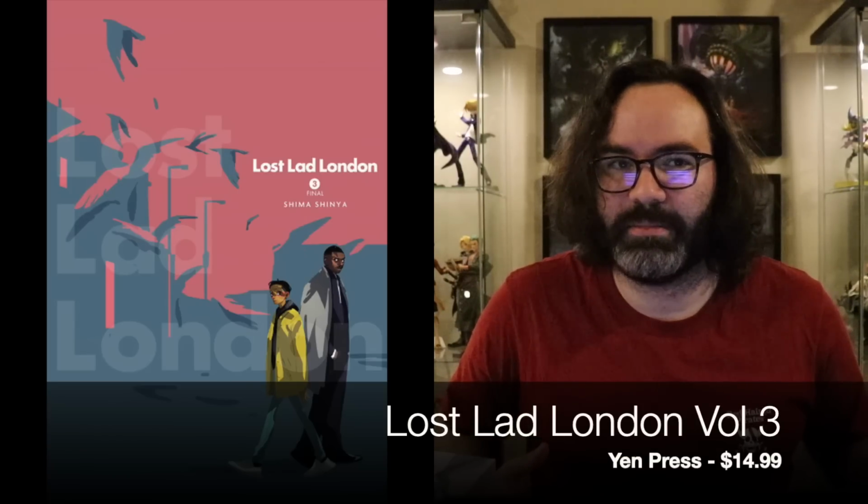Next up, we've got the final volume of Lost Lad London. I also neglected to order this one when it first became available, but I was enjoying the first 2 volumes of this series, so I cannot wait to see how it all wraps up in this 3rd volume of this mystery series from Yen Press. If you want a quick mystery detective type series, definitely check out Lost Lad London. Like I said, it's only 3 volumes, so it's not a huge investment.